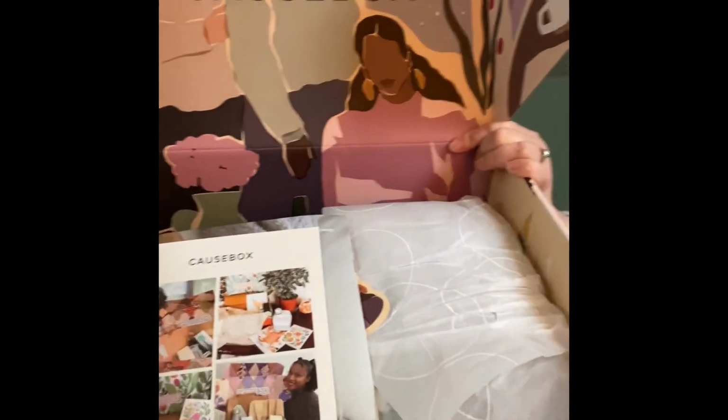Take no more time. The box is definitely smaller this season, which I'm fine with. It's narrower but deeper. So yeah, let's get right into this. Let's see, where can I put this? I guess I will put this over here. And sorry.